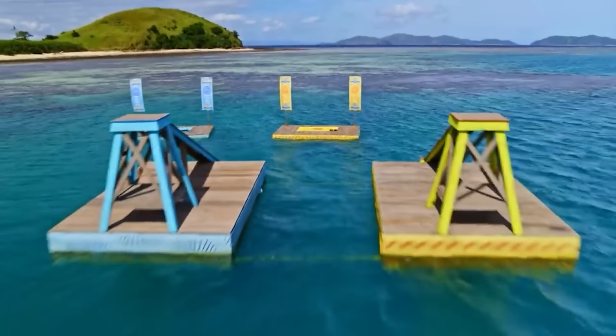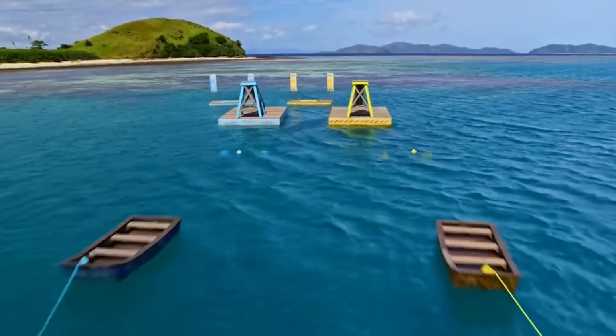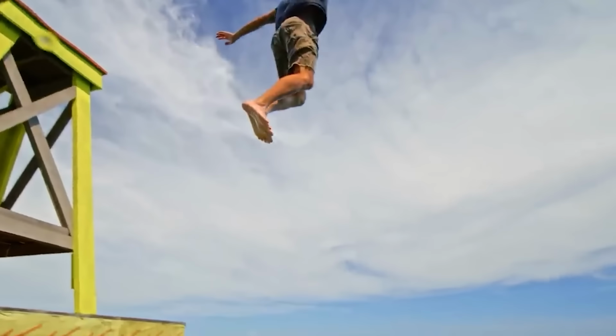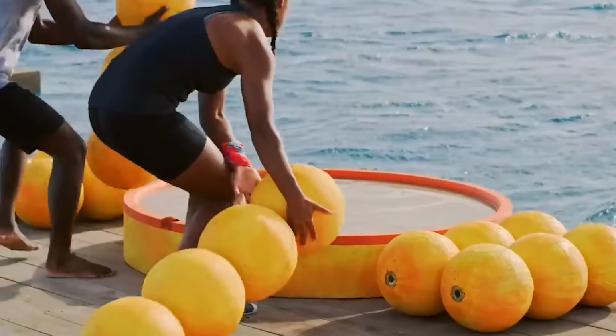In episode 8 of season 41, at the reward challenge, Evie saw what the puzzle was and was like, put me in, coach, I've got a dragon to slay. In this challenge, the players had to dive into the water, unhook 4 buoy puzzle pieces, put them in a boat, and drag them to a floating platform.